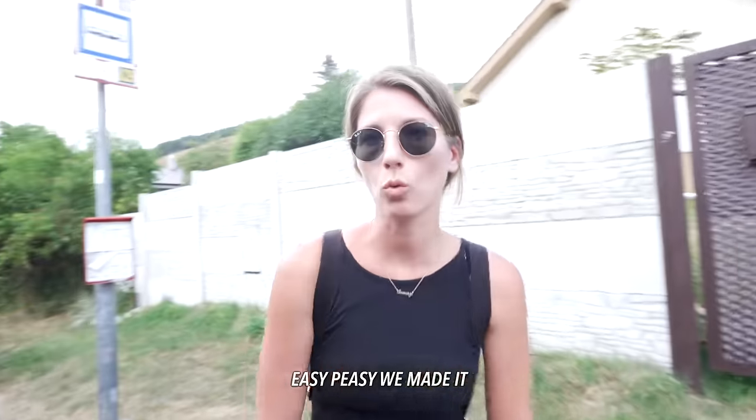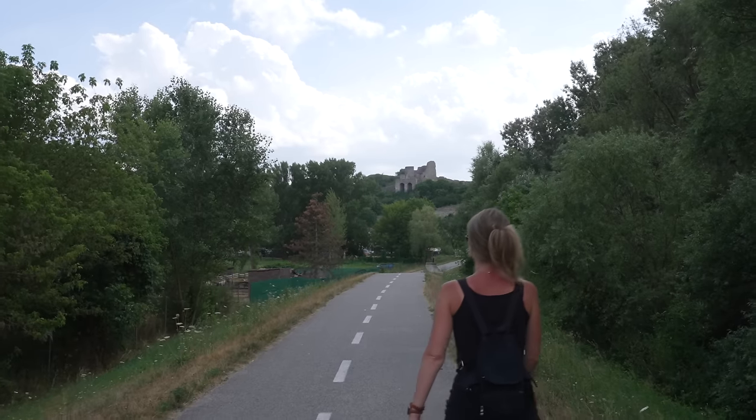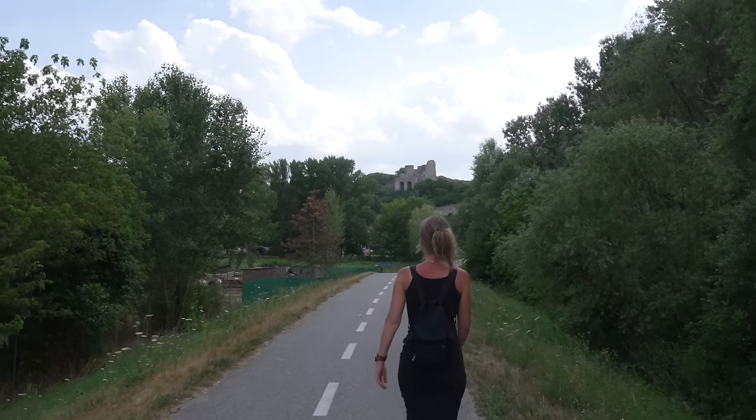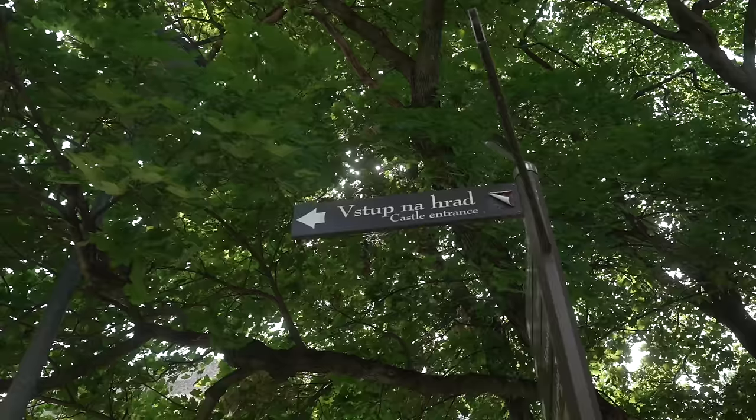Easy peasy, we made it. Sweating. It was pretty warm. We took a tram, then a bus. I'm off the bus, and now we have a 13-minute hike to go up to the castle. We got off the bus and Tommy's like, oh look, it's up there on the hill. And I was like, wow, that looks still so far away, but that's okay. It looks awesome though. Yeah, it does, it's huge.